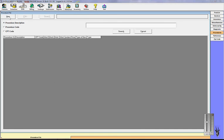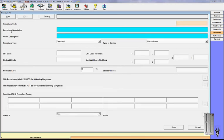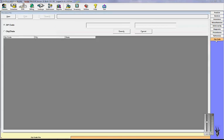Okay. You have the procedure file, which here you can enter in your procedure description, your CPT code, your modifiers, your price. This procedure requires the following diagnosis, or you can combine procedures. So if I know that you're going to come in, I do office visits and a CBC, complete blood work, well, this is where you do it. So at the time of billing, you enter in the one code, it populates all the other procedures to make life easier for you so you can speed bill. Oh, so that's awesome. I can combine. I don't have to duplicate over and over. And zip code listing, which pretty much you wouldn't be in here doing that because every time you enter in a zip code, we auto save it.